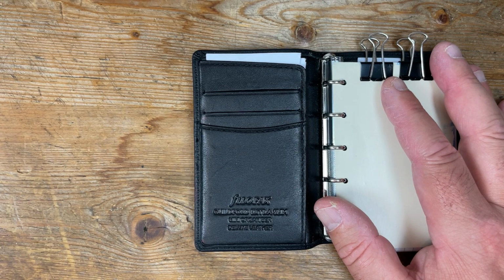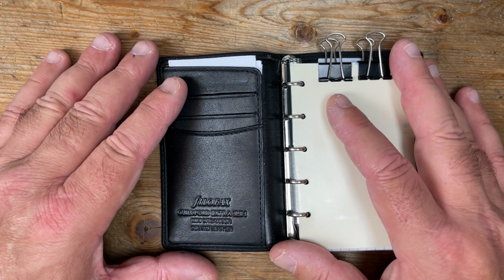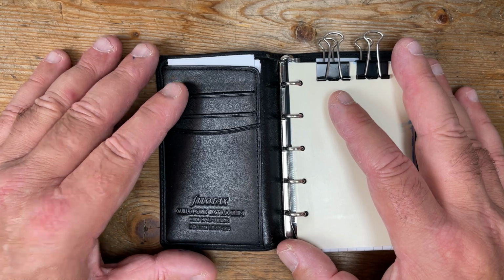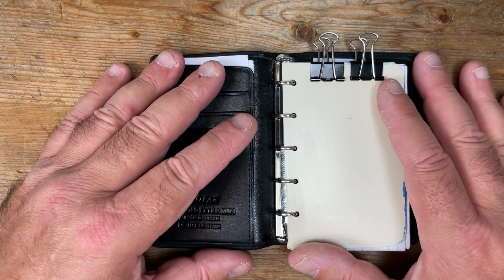In fact, I have two. I have a wallet with one card in it and a £10 note that I can lose if I'm robbed, and then I have this one with the good stuff in. So you can tell I'm a security nerd, can't you?